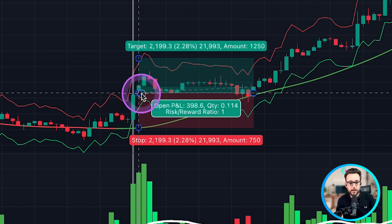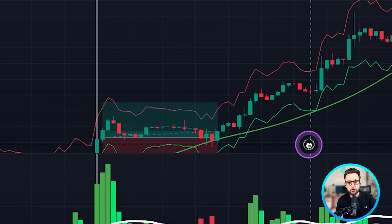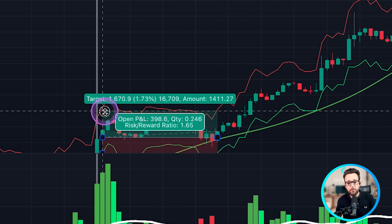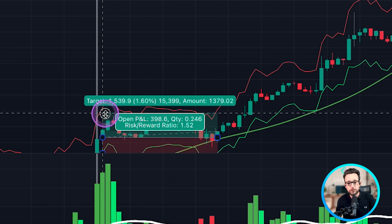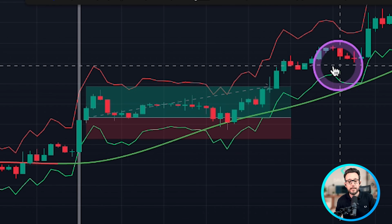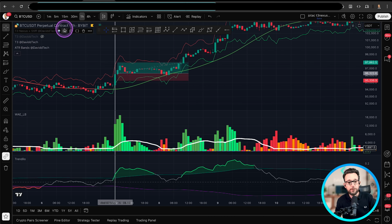We're going to be getting our entry on the further candle afterwards. We're going to set our stop loss to the ATR bands. And then depending on the strategy, we're going to be looking for a risk to reward of 1 to 1.5. Boom! We took 1.6% out of the market with that single entry, and that is the T3 Nexus.